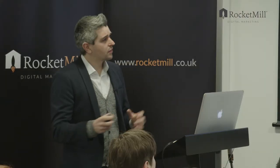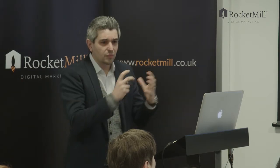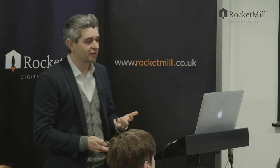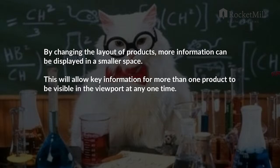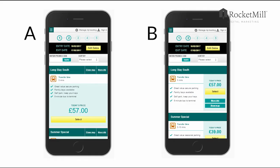But it got us thinking. If we have just reduced this date picker and been a bit more economical with space, if we're even more economical with space, could we get a further uplift? So we hypothesized that if we change the layout of the product and the product information to take up a smaller space, we'll allow key information for more than one product to be visible, which will make it easier for people to compare products, which will increase click-through rates and ultimately increase bookings. And this is what it looked like. So A in this version is the winner from our previous experiment, and B is our proposed improvement.